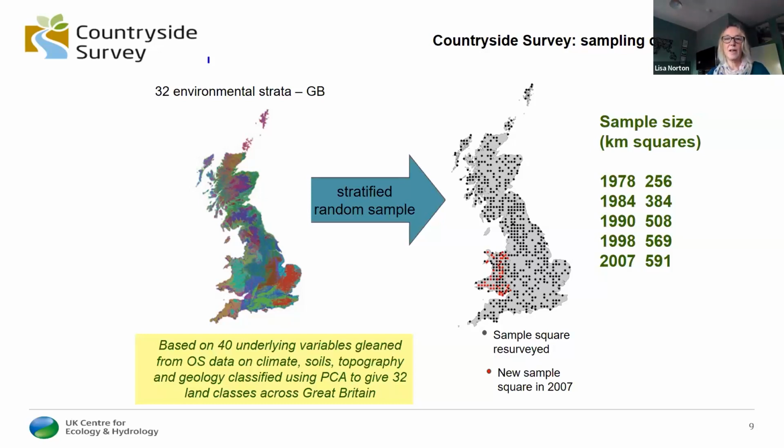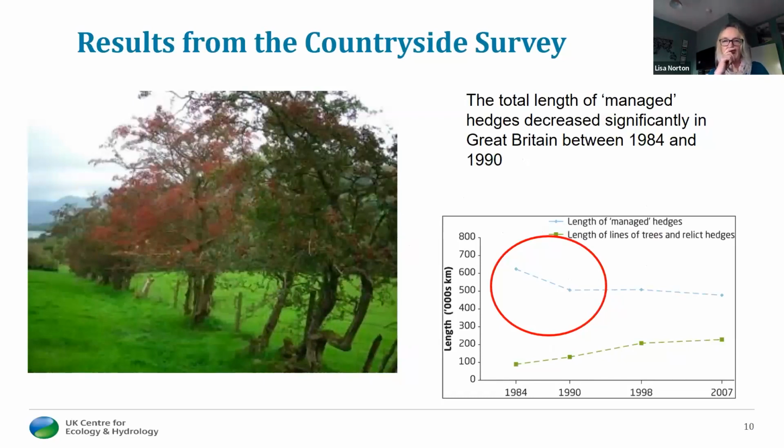It helped to show that hedgerows were still being lost. So if you look at this graph here on the right, you see the red circle around the blue dotted line. Basically that's the length of managed hedges and how they changed between 84 and 1990. And there's quite a big decrease there. And when these results were published and shown to government, they were a bit, oh goodness, we really need to do something about that. So this kind of data can really be very important. And when this was reported in England, at least, it was decided to bring in the hedgerow regulations.